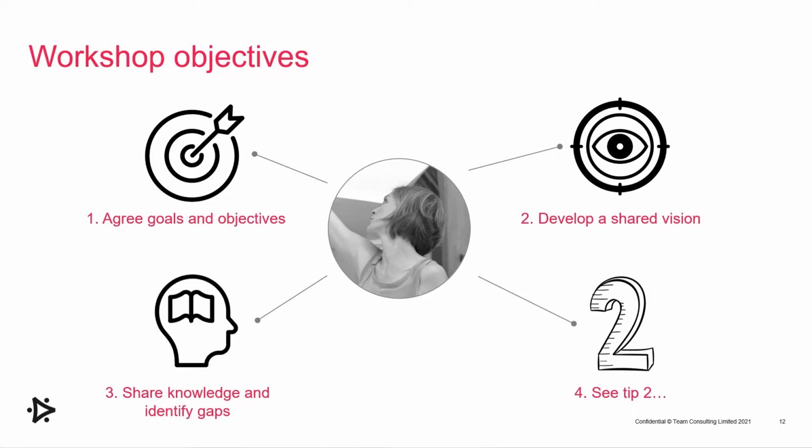So at this workshop, we want to make sure we firstly agree the goals and objectives for the project, for the therapy and for the device. We want to make sure that we're developing a shared vision for what we want to achieve. And we want to make sure we share knowledge between the different skill sets, making sure we understand the aspirations and constraints from each viewpoint. And then we need to make sure we identify knowledge gaps and make a plan for research and how we're going to fill them. And there is one final objective of getting our stakeholder group together, but I'll discuss that more in detail in step 2.